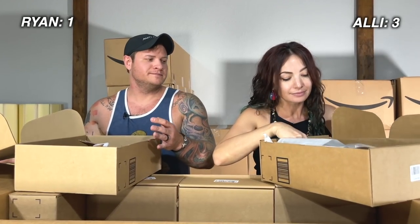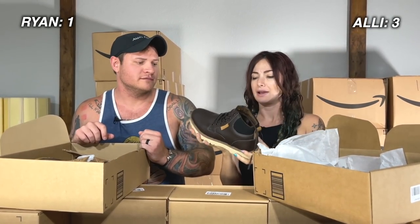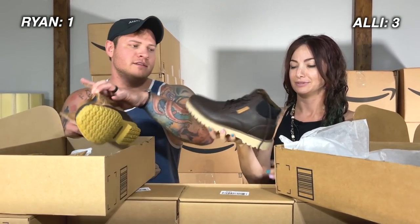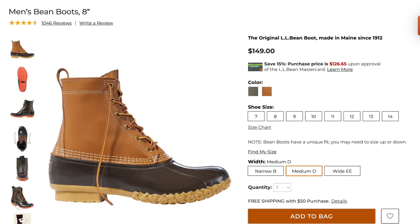Oh, mine are good. These are terrible. These are nice shoes, though. Yeah, but really nice shoes. It's terrible. It's just Witten brand. I mean, it's just not a brand. They smell terrible. These are LL Bean boots.